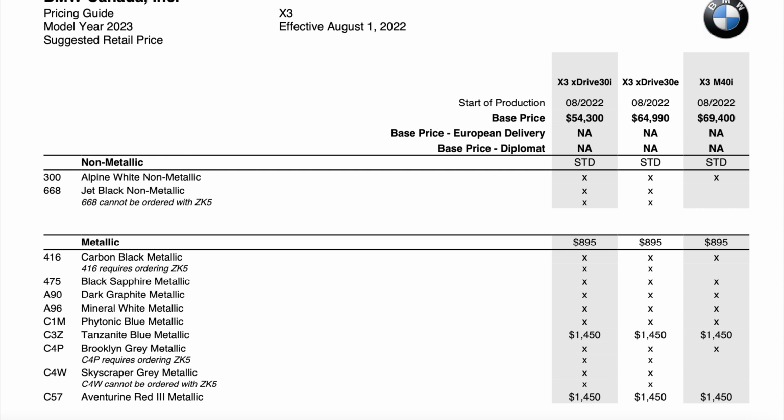It was only like $2,000 more than the normal one, but as soon as you wanted a sunroof or essential package, which included the same items as the 30i, $14,000. So that's where that $10,000 was all stuffed into the essential package. Made the pricing really weird, but I think it was better for base MSRP advertising. Now we're back to normal, just under $65,000 for the hybrid, and the X3 M40i gets a $1,400 price increase up to $69,400.